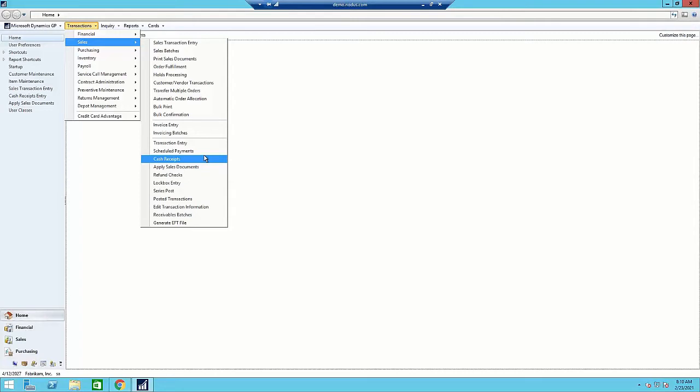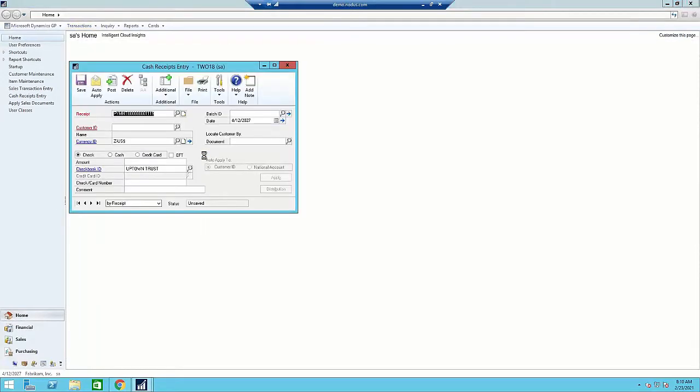So just to show you an example of how it works, I'm going to process a simple cash receipt, and I'm going to show you how to process a payment directly from a cash receipt window. What you're looking at in front of you is a GP window, which you are probably already familiar with, and I'm going to create a simple cash receipt. The only difference is I'm going to use credit card as the method of payment, and then I'm going to enter the dollar amount and tab off.